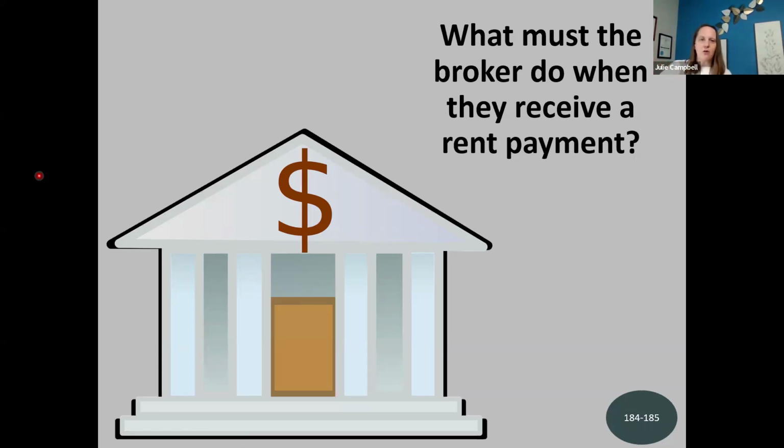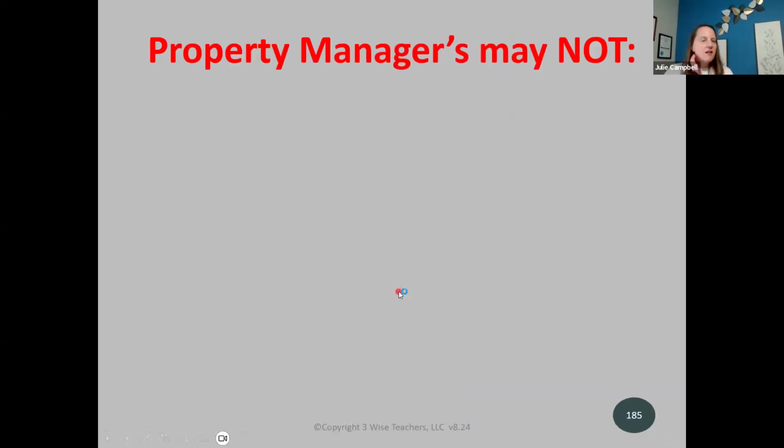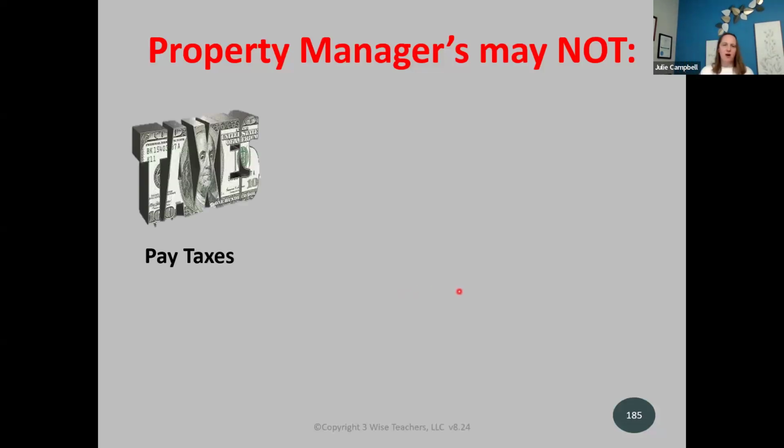We can agree to these terms, but there are a few things that property managers cannot do on behalf of their owner. So what can they not do? They can't pay property taxes. That's still going to be the owner's responsibility. So the owner is responsible for making sure that they pay taxes every year.